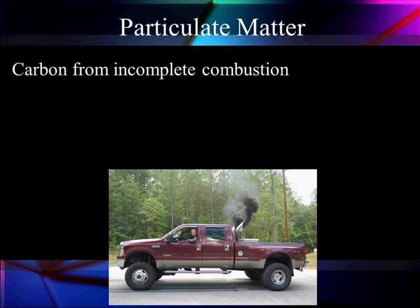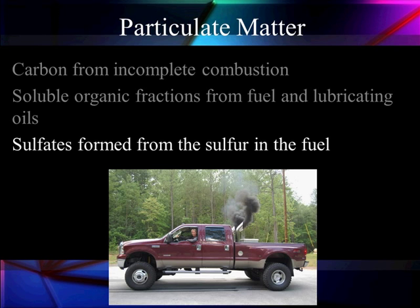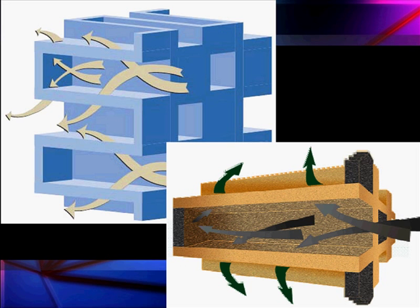What we're trying to avoid is this carbon, a result of incomplete combustion, which is made up of some soluble organic fractions from fuel and lubricating fluids, and the sulfates from the sulfur in the fuel. One of the reasons we use low sulfur fuel is to reduce the sulfates. Here's where the oxidation catalyst is going to work.